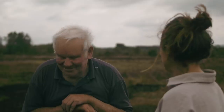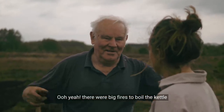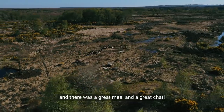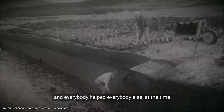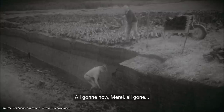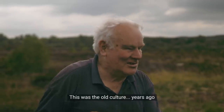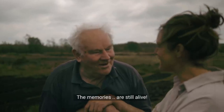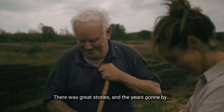And what about parties on the bog? You'd have the camp. You'd have a big fire to boil the kettle. It was your job to watch the eggs, your job to watch the kettle, and they'd have a big meal and a great chat. It was a nice and simple way of life, and everybody helped everybody else. Now no one has any time for anyone. It's all gone now. There's no money out of it anymore. This was the old culture years ago. The memories are so good. There were great stories in years gone by.